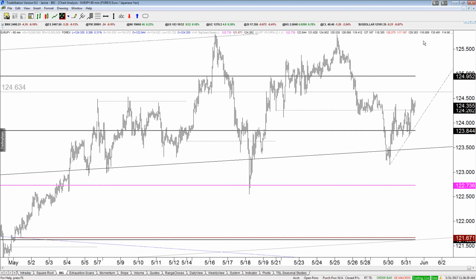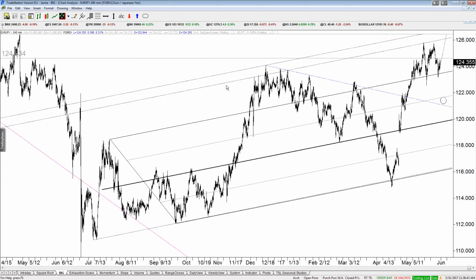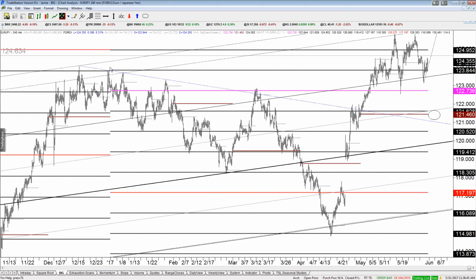We're looking for a move back towards the top side of the broken resistance line, right? Which is going to be lower than 121.50 now. Again, I think this is probably going to be mostly yen based, but who knows? Could be completely wrong on euro.